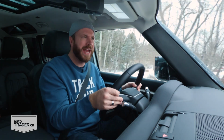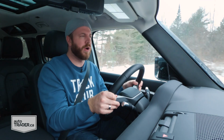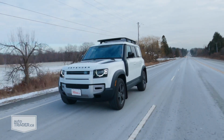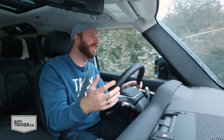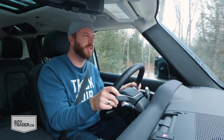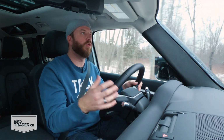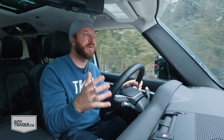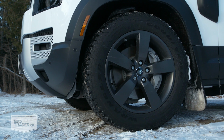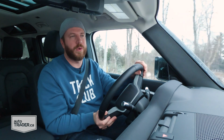But considering it's got air suspension, I was expecting something a little bit more comfortable out here on the road, but it really hasn't hit the mark. Don't get me wrong, it's been pretty good, but instead, every bump and crack in the road really reverberates through this cabin. And I think a big part of the problem is these massive 20-inch wheels. All that extra unsprung weight isn't helping matters, but it's just not as smooth as I would hope.